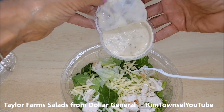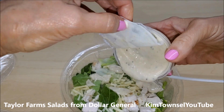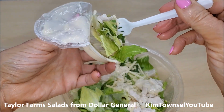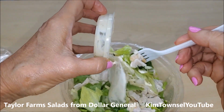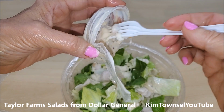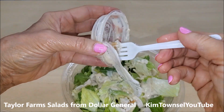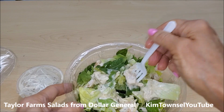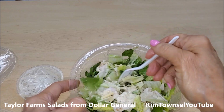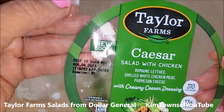Pretty thick dressing. Really thick. Get a piece of chicken in there to scoop this out. I will get the rest of that dressing out. Let's give it a taste. Very good. That is really good. Well done, Taylor Farms.